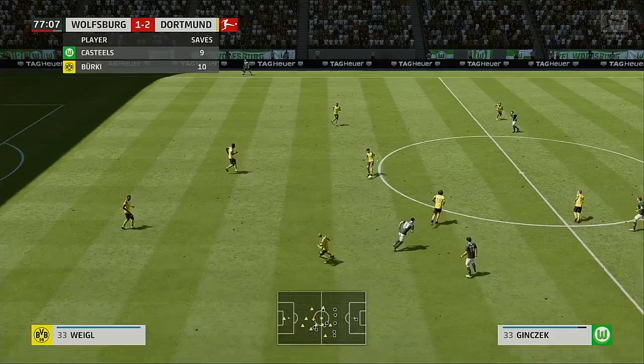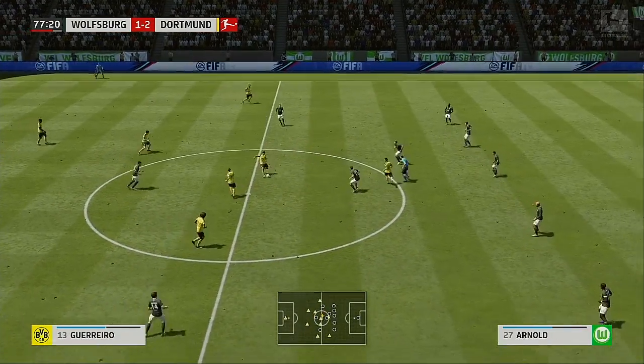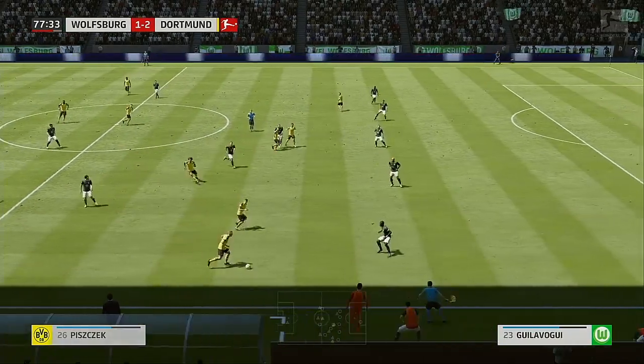This has been hard work for Borussia Dortmund today, but it looks as though they're going to achieve their target. Just got to be careful they don't let the tempo drop. One or two tired legs, I think. Piece check.